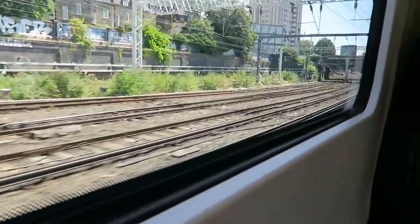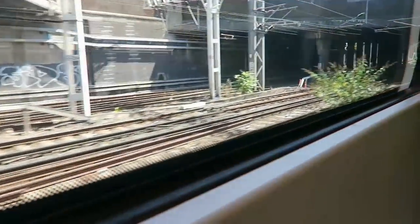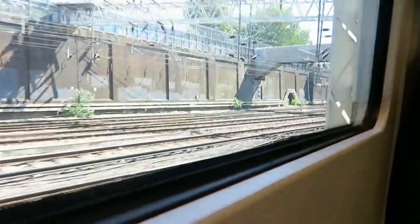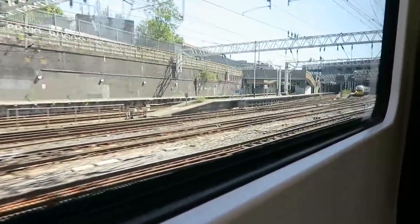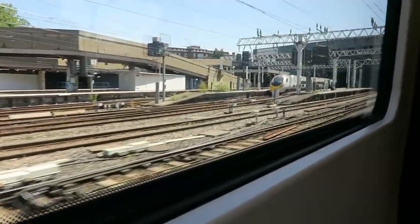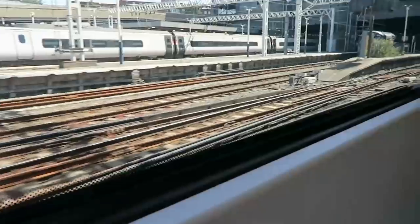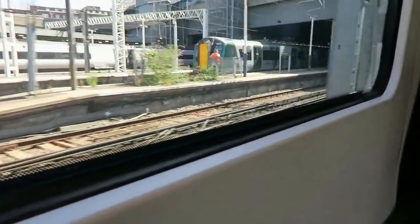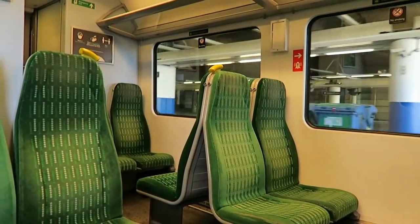I can just see the platforms down there now. Not a lot in there. There's not much here in the way of trains. Must be all held up the line. Okay, see you in a bit.